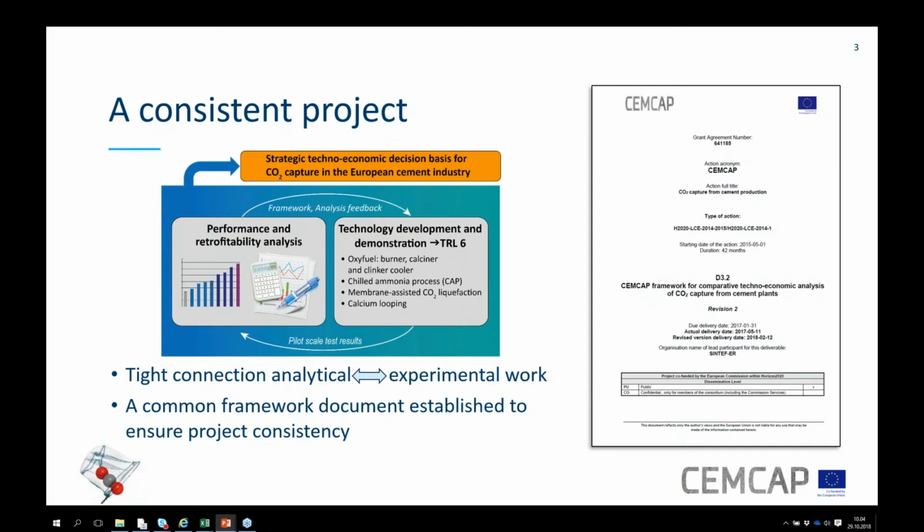We have established a common framework document, which you can see the cover page of to the right. It's called the CEMCAP Framework for Comparative Techno-Economic Analysis of CO2 Capture from Cement Plants. This is a publicly available document that specifies a reference cement kiln. How do we calculate the CO2 capture for the different capture technologies? How do we compare them? How do we calculate things like pumps or heat exchangers? Everything is in there to make it transparent and make sure that everybody in the project works on the same basis. But it's also useful if you want to study CO2 capture from cement outside the CEMCAP project. It's available in the Zenodo repository that you will have a link to on the last page of my presentation.